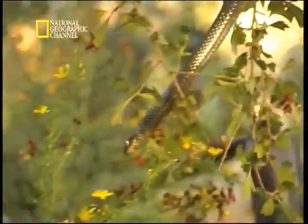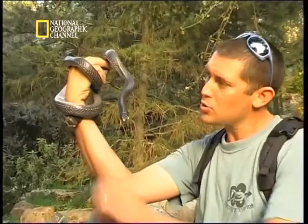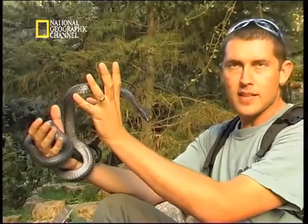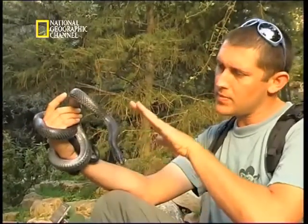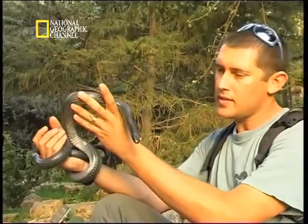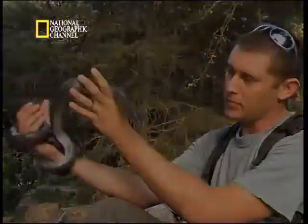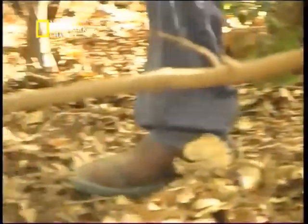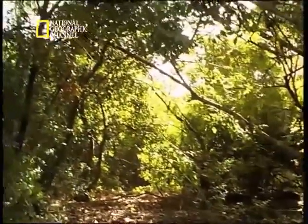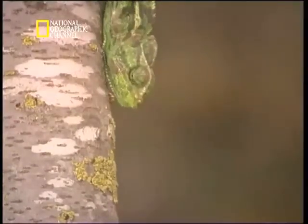It's also one of the quickest, and it's also one of the angriest. Usually when these snakes are caught and held, they tend to bite. After a few minutes, they become more subdued, and if they're handled properly, then they stop biting and they become quite calm, like this one. With plenty of ground cover and a warm climate, Mount Carmel is a true paradise for many of Israel's most exotic serpents.